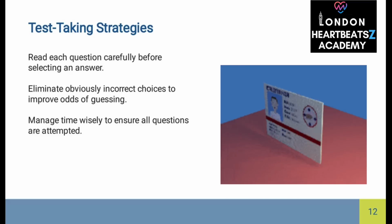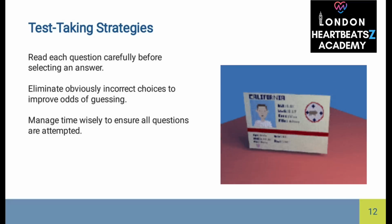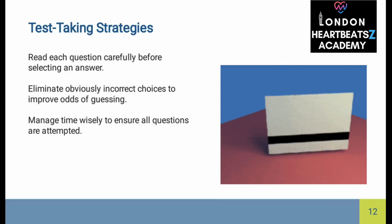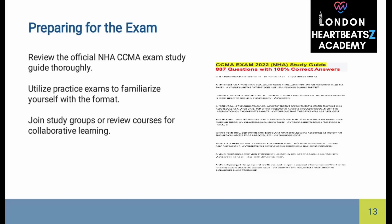Okay, so we've got eligibility, registration, exam format, scoring. I think we're ready for some test-taking strategies. Let's do it. What are your top tips for conquering this exam? All right, first and foremost, read each question carefully. Don't rush. Make sure you get what they're asking. Then, try to eliminate any answers that are obviously wrong. It's like a detective game. Love that analogy. And of course, time management is key. Can't stress that enough. Time management, the theme of the day.